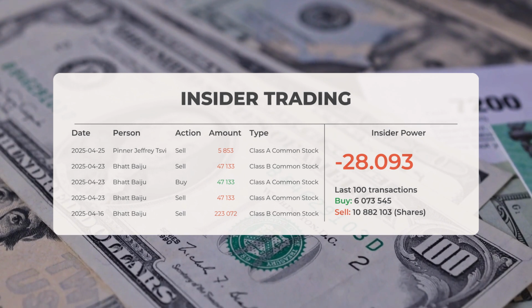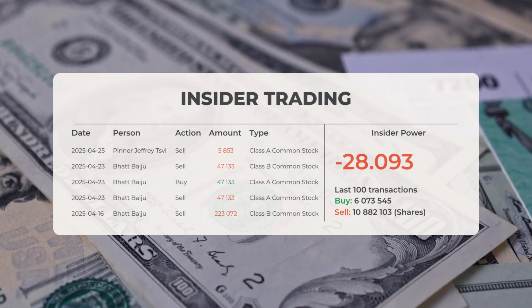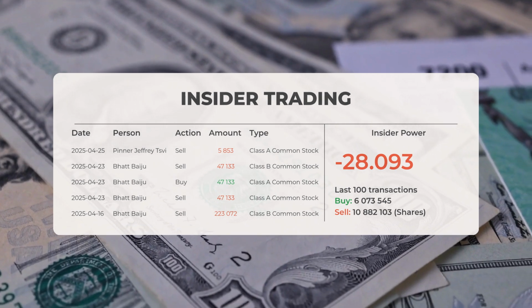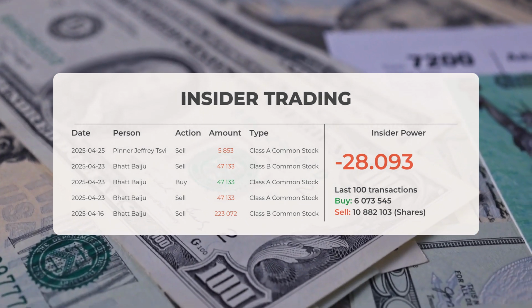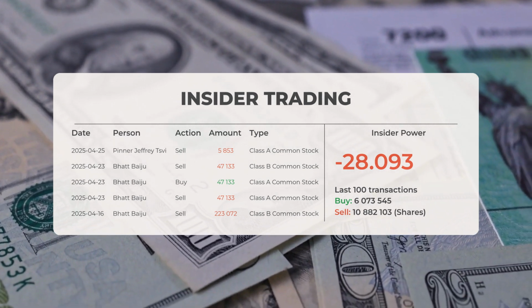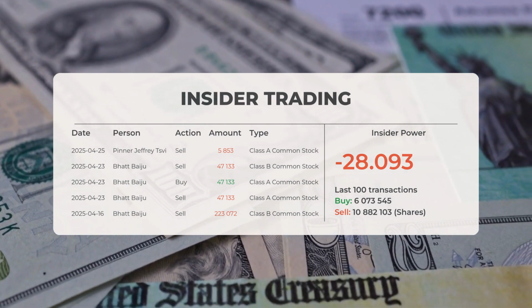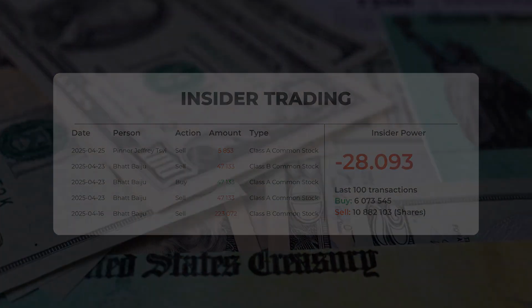Analyzing the 100 most recent insider trades, we have determined that the insider power is negative, with a ratio of negative 28.093. In total, insiders purchased 6,073,545 shares and sold 10,882,103 shares in the last 100 trades.